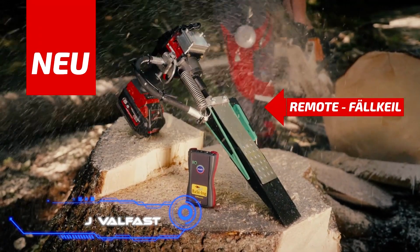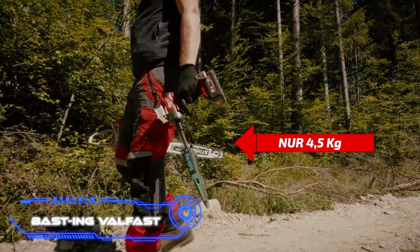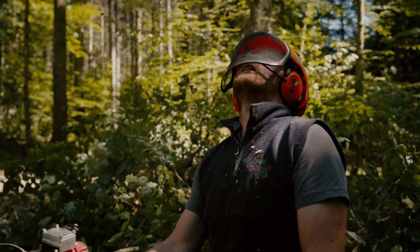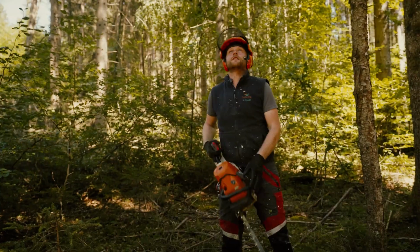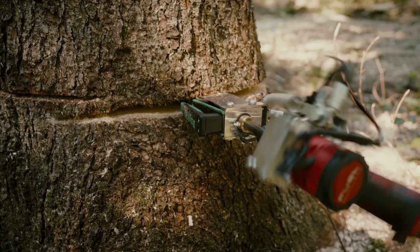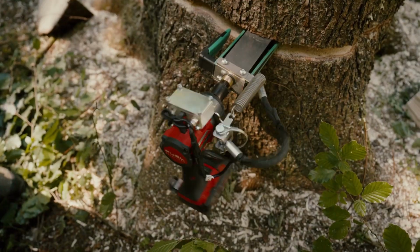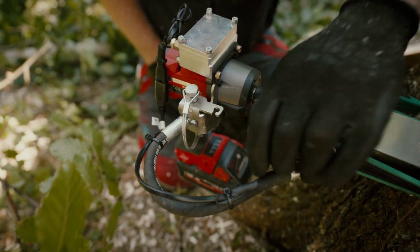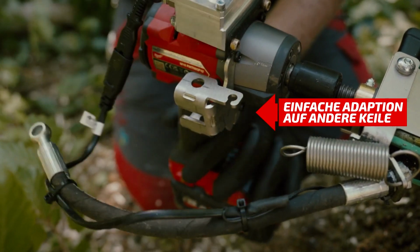BaSt-Ing Valfast. We are in Germany, which in 2020 managed to log more than ever before. These felling wedges are in demand because of the 3 billion cubic feet in question and a 42.6% rise in timber exports. Because it supports the use of both an impact wrench and the standard lever, this device is simple to operate. The maximum lifting height is 3.2 inches, and the lifting capacity is 57,320 pounds.